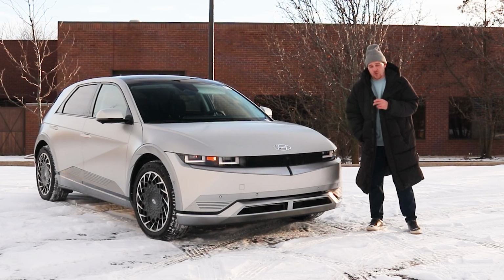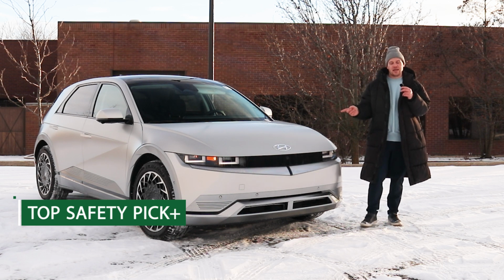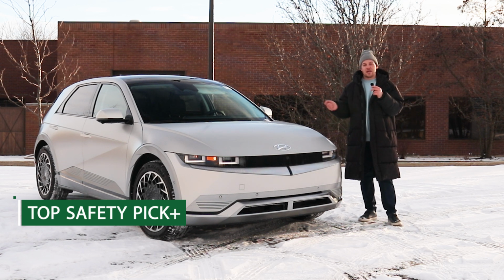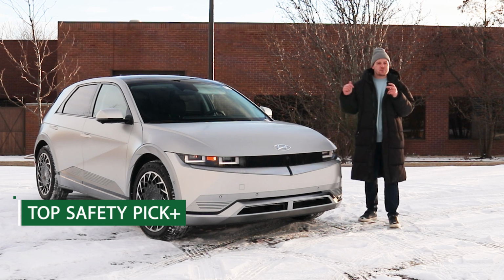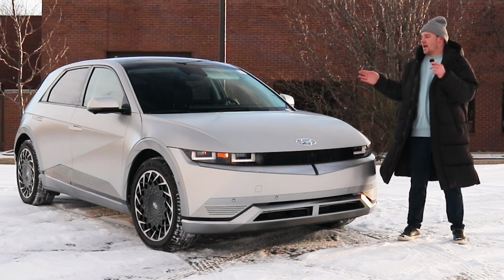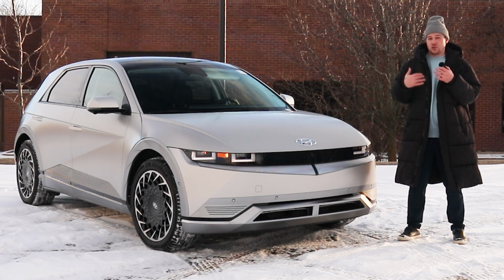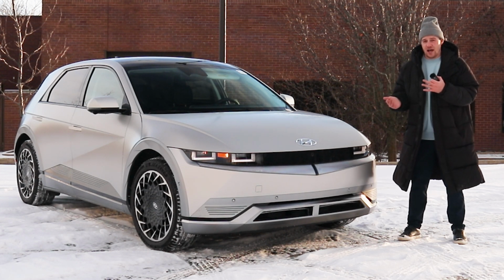And now something that everyone cares about with these cars. This is one of the safest cars on the market today. Last year for 2024, it was a NHTSA Top Safety Pick Plus. And Hyundai said, hey, that's not enough, we can do even better. And now they've introduced new things like the Highway Pilot Assist, which is basically going to do 95% of the driving on the highway for you.